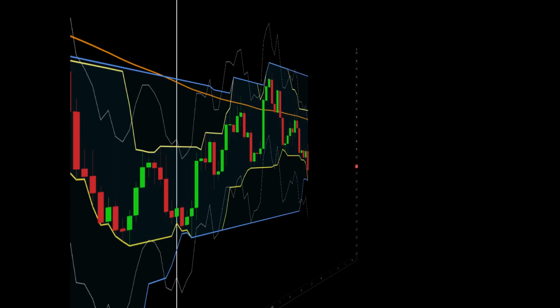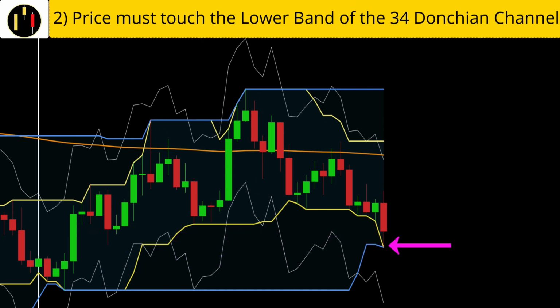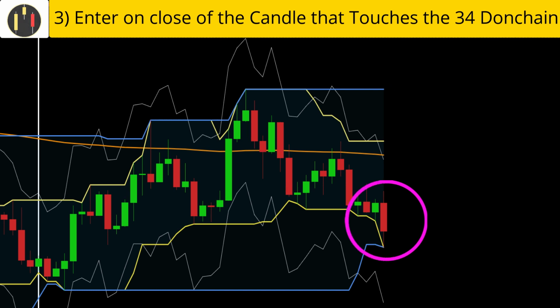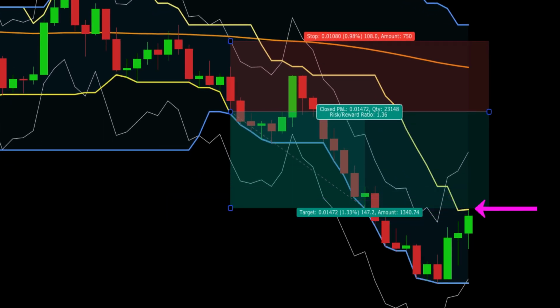And now we flip to shorts. This is what I will test for shorts. First, price must be below the 200 exponential moving average. Second, price touches the lower Donchian channel in blue. Third, we enter on the close of the candle that touches the large Donchian channel. We are going to leave our trade open until price touches the upper band of the shorter Donchian channel in yellow while in profit. And this one hits 1.36.